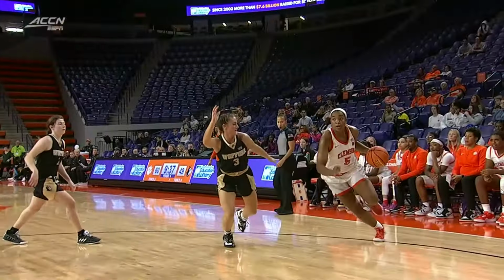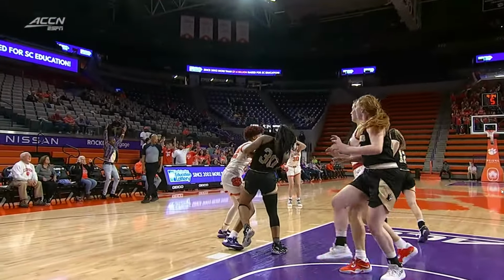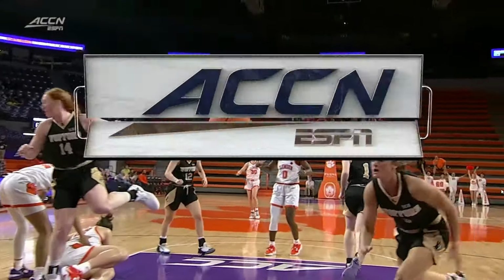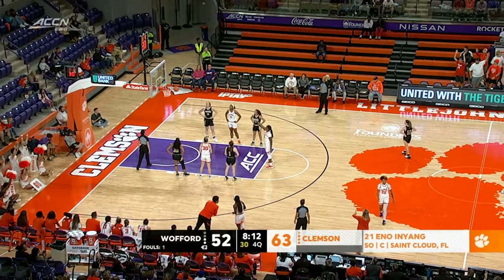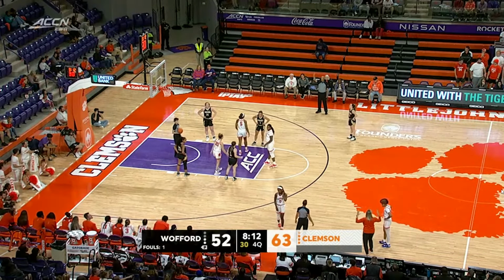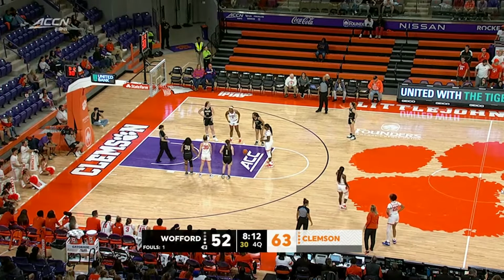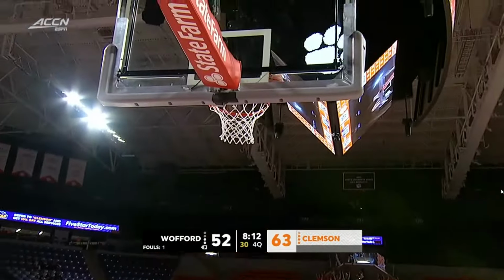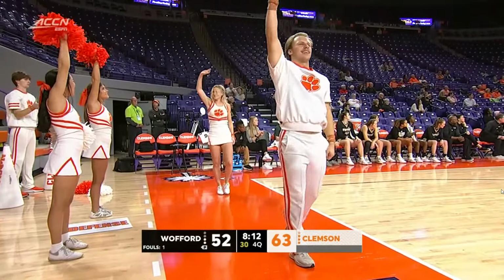All right, let's go back, Coach. Let's look at the school record 3 here for Clemson. Again, a little inside out. Really good pass with some mustard on it. Good catch and finish. Clemson's getting a little more player movement against that zone than what they were in the first half. I like that. You have to have ball movement, but you also have to have player movement. And of course, one of the best ways to defeat a zone is to get those second chance opportunities.